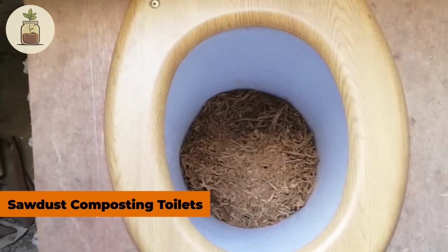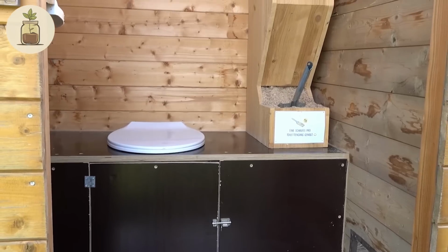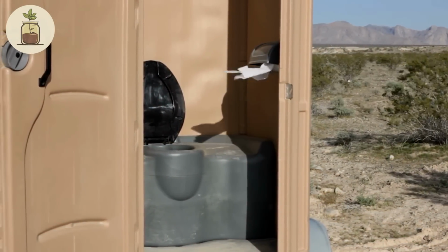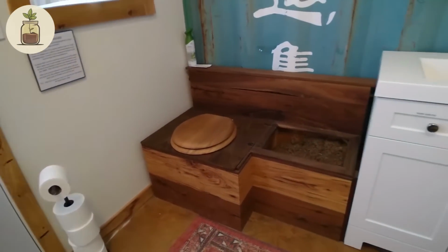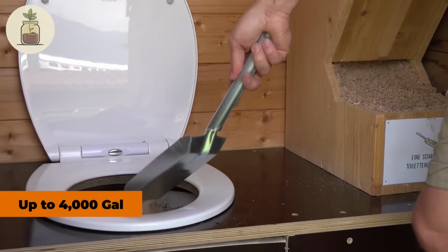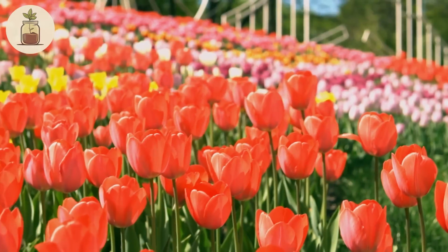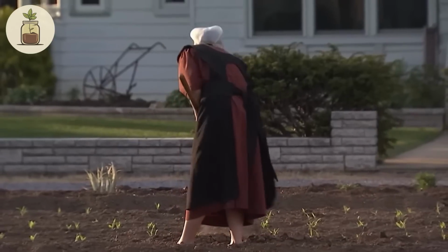Sawdust composting toilets. Modern adaptations of traditional Amish designs have brought composting toilets indoors with systems that are completely odorless and sanitary. What was once limited to outhouses has evolved into a sustainable option for conventional homes using principles refined through generations of Amish innovation and practical experimentation. These systems can save up to 4,000 gallons per person annually, the largest single water conservation measure possible in most households. Amish composting toilet systems work so well that flowers grown with the resulting compost win so many garden competitions that traditional gardeners are getting suspicious.